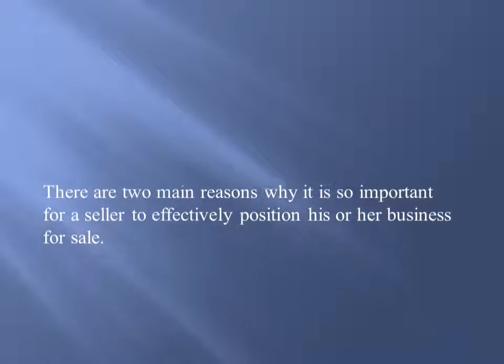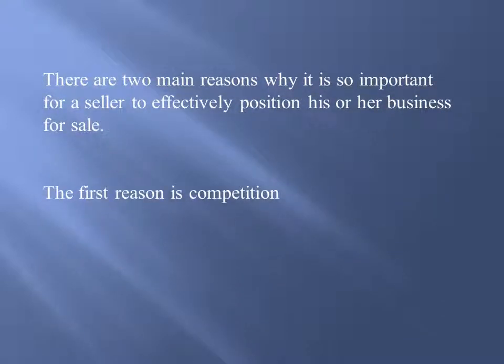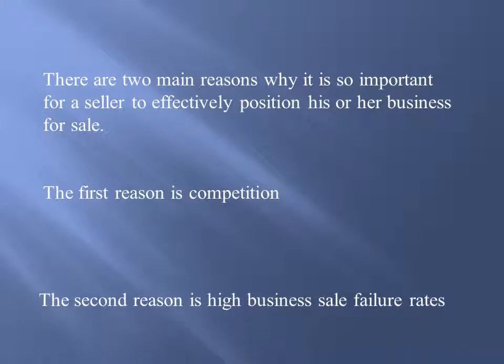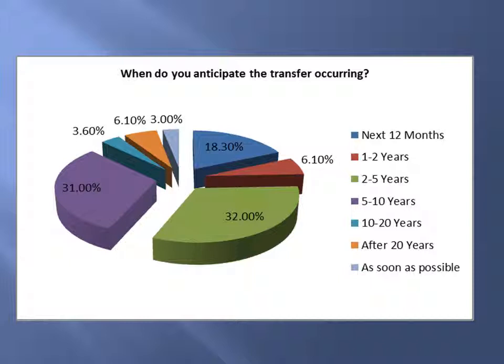There are two main reasons why it is so important for a seller to effectively position his or her business for sale. The first reason is competition, and the second reason is high business sale failure rates. First, let's consider competition. According to a study conducted by the Pepperdine University School of Business Administration, at any given time, approximately 3% of business owners intend to transfer ownership and/or control of their business as soon as possible.